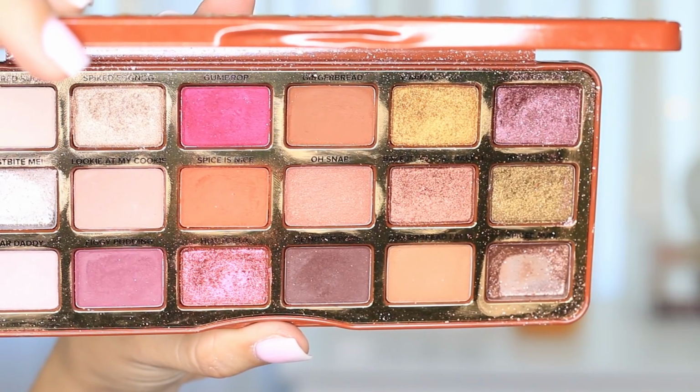This one has a bunch of different shades. I have already shown you guys this palette in my Sephora recommendations, which I just posted like a few videos ago. So I will go ahead and still swatch some of them because I think it's worth seeing if you're not sure about this palette. So I will swatch the pink one. Oh, my favorites. So Spice is Nice, which is the orangey one, this brown one called Gingerbread, and I'll swatch a shimmery one. Like the one that I'm wearing right now is this gold one up here. So those are 4 very pretty shades.